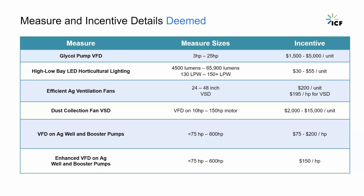So my name is Caleb. I'm the program manager for the 2 ag energy efficiency programs. I work for ICF. We're the company that's in charge of implementing the programs. There's two programs. We have an electric program and a gas program. And I'm just going to go over some of the incentives that we're offering right now.